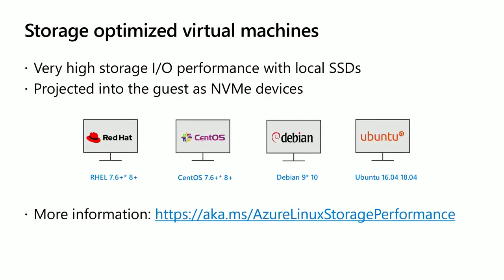Let's move ahead to storage optimized virtual machines. The new L80v2 instance type, and in fact the whole Lv2 size, projects storage into the guest not as SCSI devices, but instead as NVMe devices. And this is going to be the wave of the future. As you can imagine, L80v2 with 12 NVMe drives, 8 channels per drive, ends up being an interesting challenge.